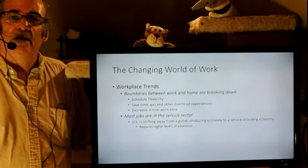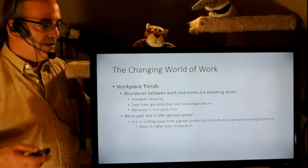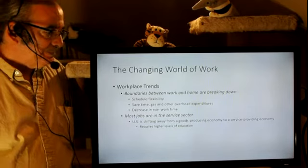What is the long-term impact of that? I don't think we really know or understand. A lot of research needs to be done. Right? Decrease in non-work time, right?